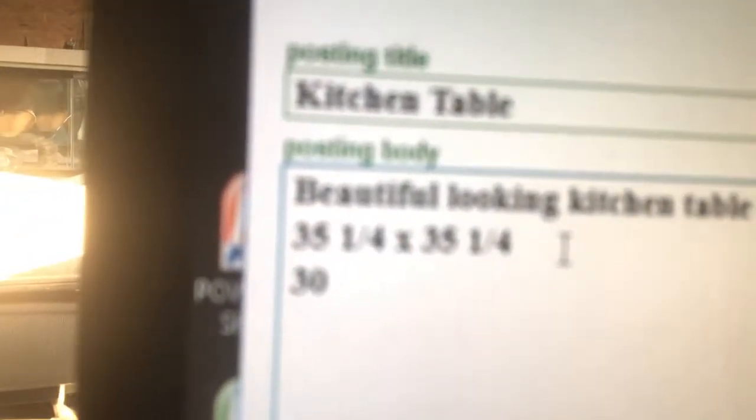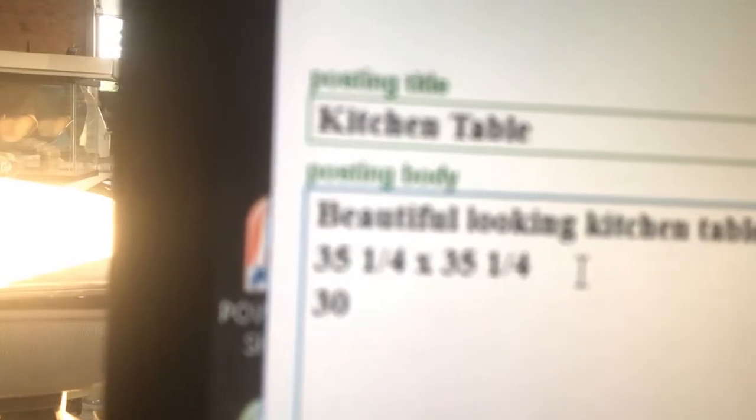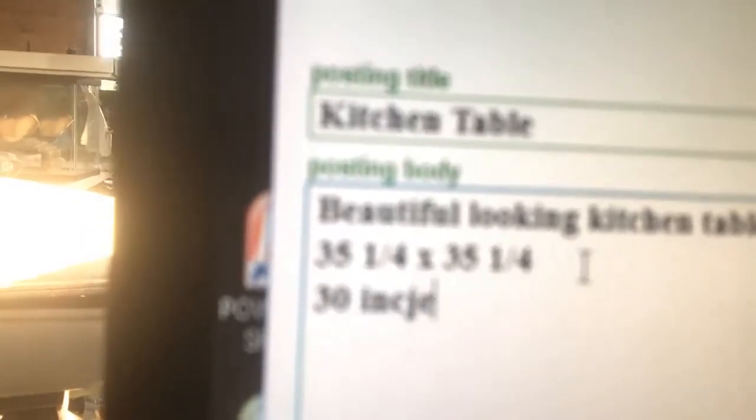Enter. It's 30 inches height. Let's write it. 30 inches. Oh, I misspelled. Let's go back. 30 inches high. Okay. And let's just say excellent condition. How's that? I believe it is.